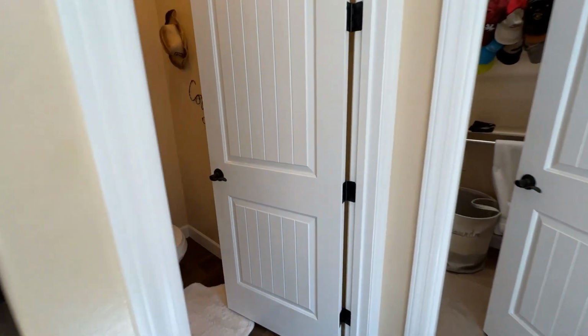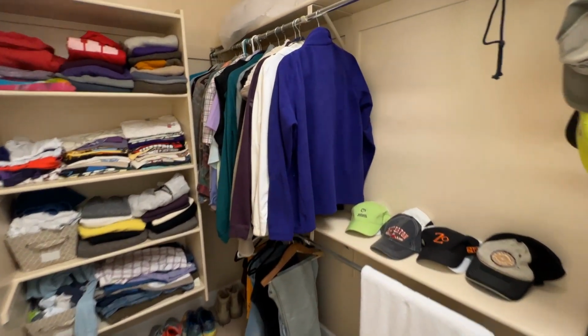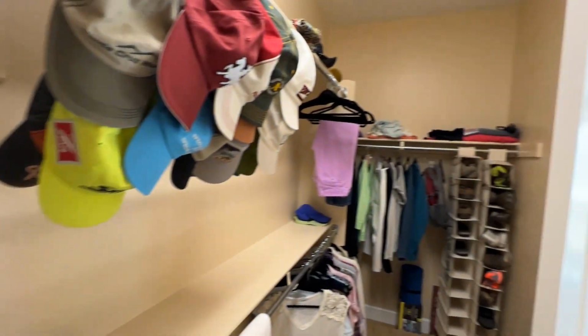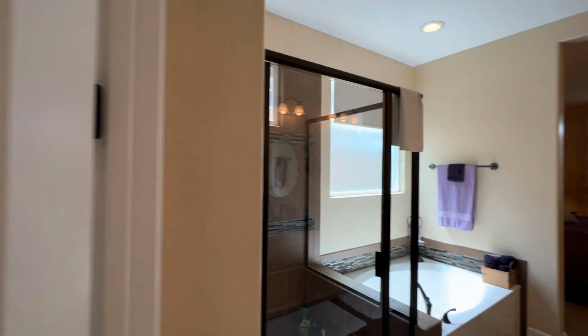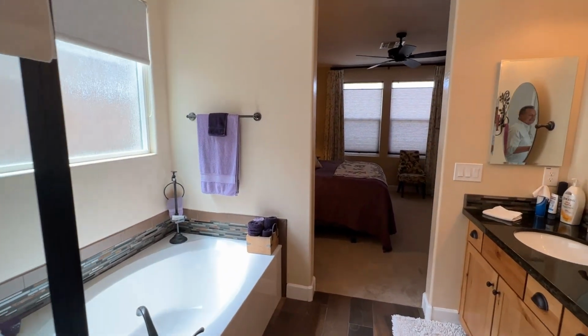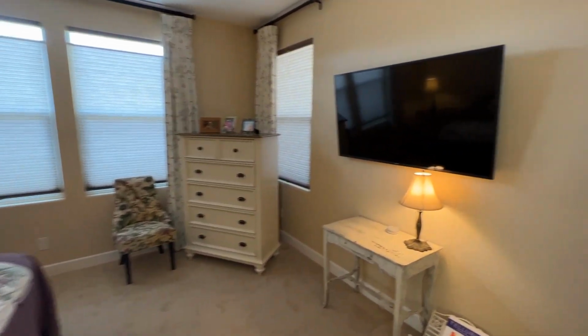Here's the potty closet. And the walk-in closet. Both sides. It's pretty good size. Now heading back into the master bedroom and around toward the great room again.